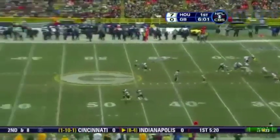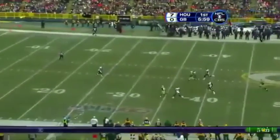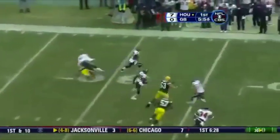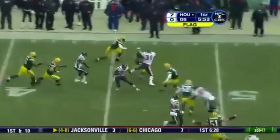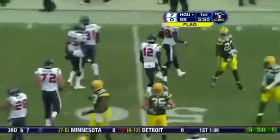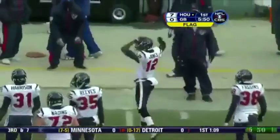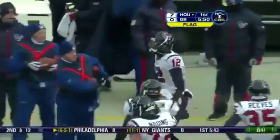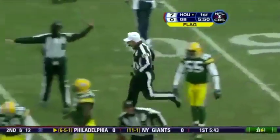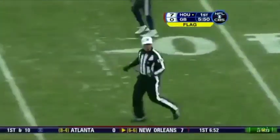Left-footed punter, and this one driven down. And it's fielded by Jacoby Jones at the 20. Jacoby Jones with a block. Jacoby Jones is down at the 46-yard line. But there is a flag on the play all the way back at the 20. Yeah, this is going to be a block in the back. Right back where he caught it, I think, Gus.